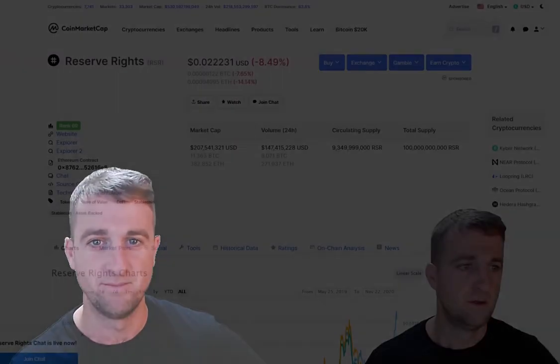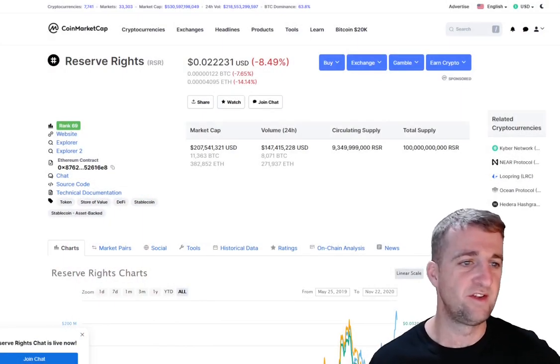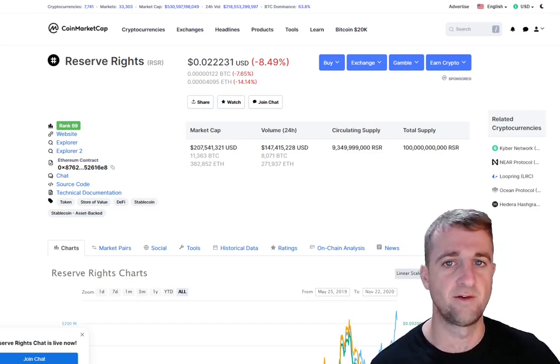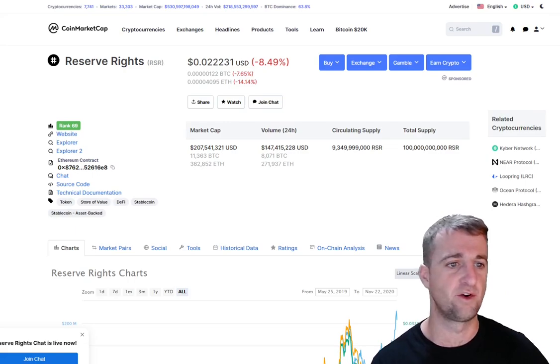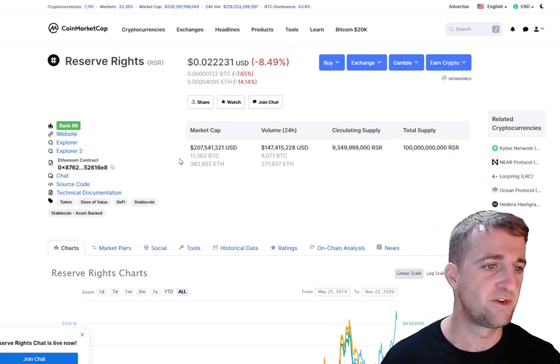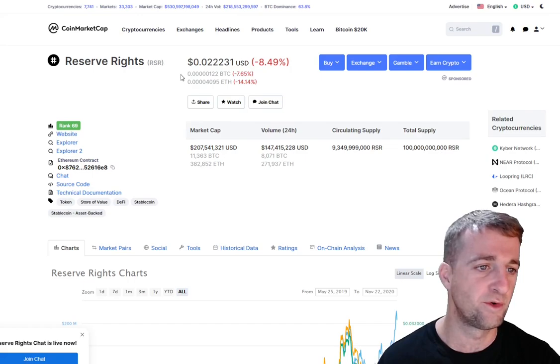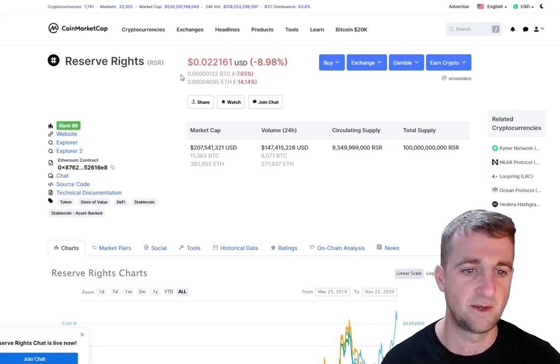So let's get cracking. Reserve Rights, ticker RSR, is currently ranked number 69 out of all cryptocurrencies listed on CoinMarketCap. Today we have a token price, as it is an ERC20 token on the Ethereum blockchain, of around 2.2 cents, that is $0.02223 US. We are 8.49% down on today's trading.